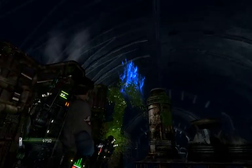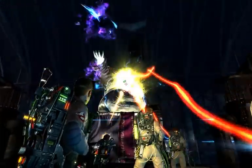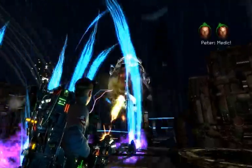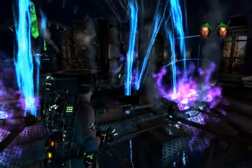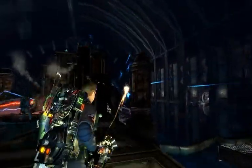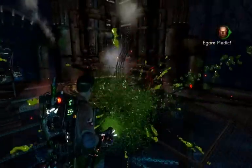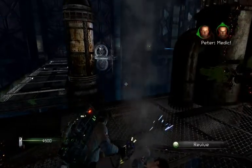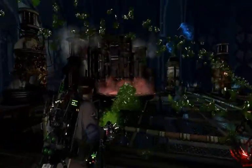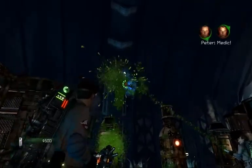Let's cross the slimes! Eat a dick! Egon, don't stand in that. Okay, that's done. And you're done. How did you go down? Oh, right. Portal. Closed! Hey, fucker! That wasn't as effective as I thought it would be.